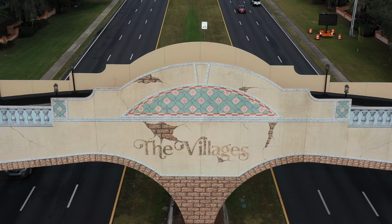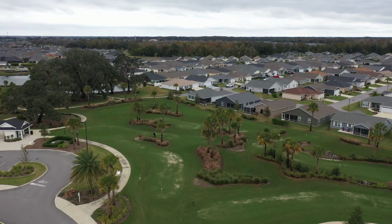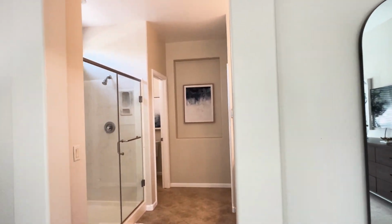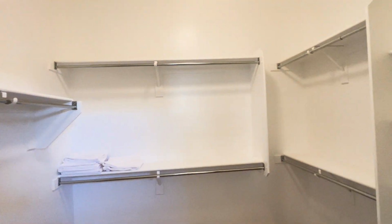I looked at multiple communities. I went to the Villages last year, you guys, thinking I might buy something there, and that's a hard no. Watch my Villages videos and you'll know why. But Pebblecreek is just one of my favorite places, and now this little house is just my favorite little home. And as we go through the rooms, you're going to see why. But I'm very, very happy with my purchase.